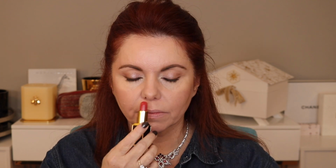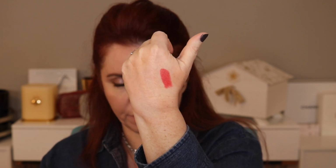All right, next is 46, Something Wild. Yeah, this one definitely smells bad. Okay, that one I'm not gonna put on my lips because it smells funny, but it's a pretty bright coral shade. But those two I'm not sure about, especially this one.